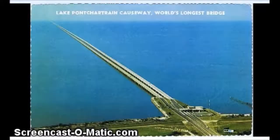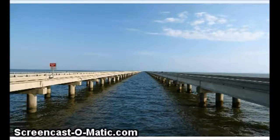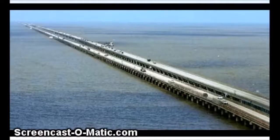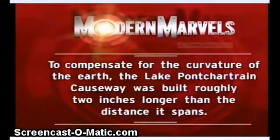Looking at the Lake Pontchartrain Causeway, which is the longest bridge in the world, and it's in Louisiana. 24-mile long bridge. So I wanted to see how they worked out the curvature building this bridge, because in 24 miles they should have to deal with 384 feet of curvature. And I even looked at a documentary from Modern Marvels that was 45 minutes long, but they finally got to the point, and it was this. They threw this up as they were going to a commercial, and it was 35 minutes in, so I barely caught it. But this is what they did to compensate for the curvature of the Earth.